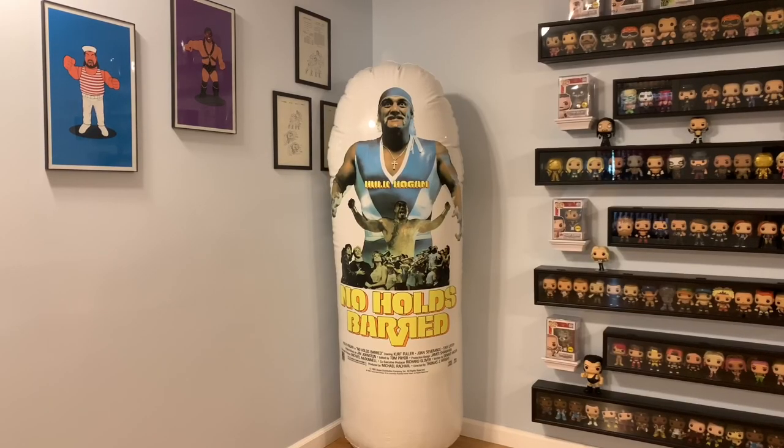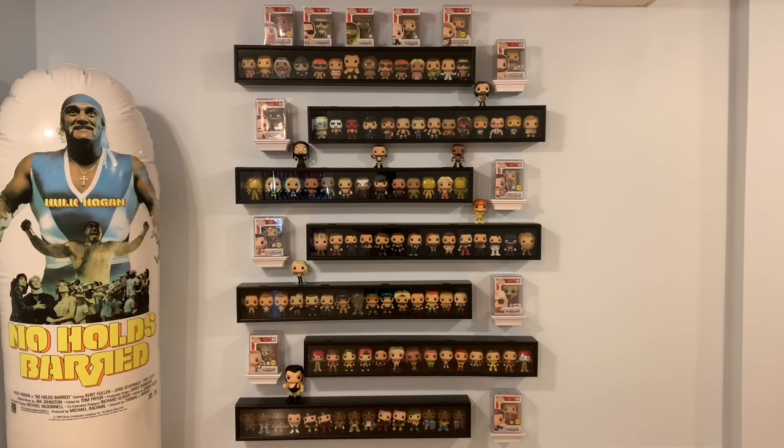This is a pretty cool piece. This is a promotional punching bag for No Holds Barred the movie. This was used at video stores as a display piece when the movie came out on VHS and Beta.